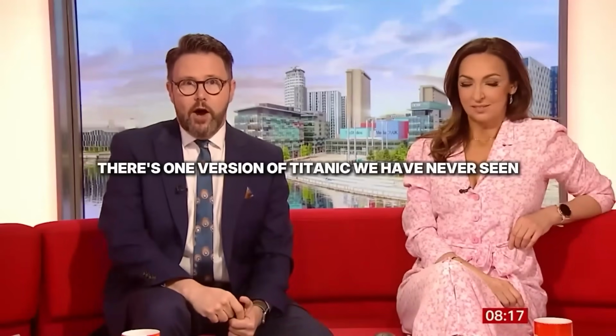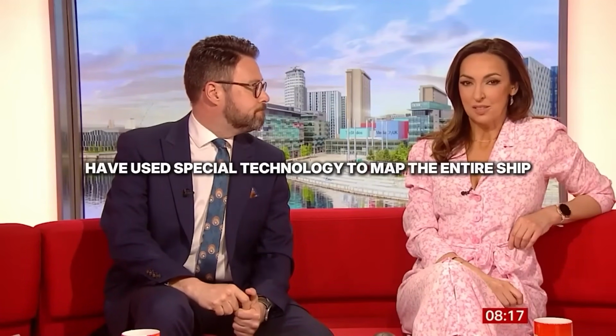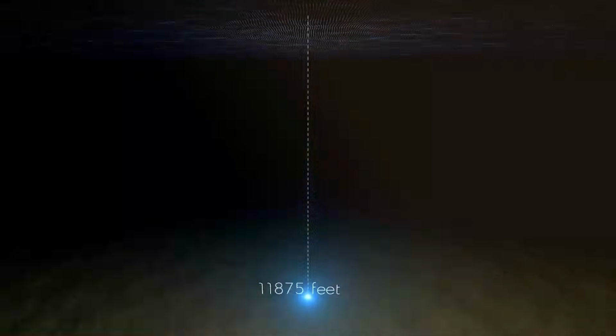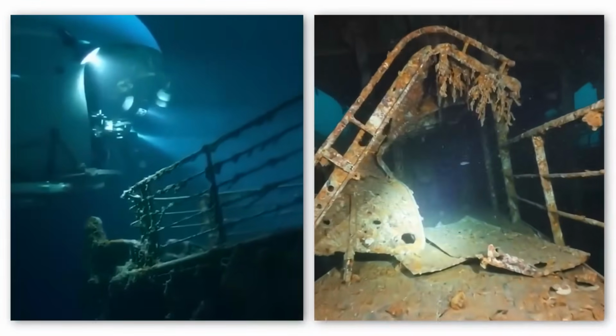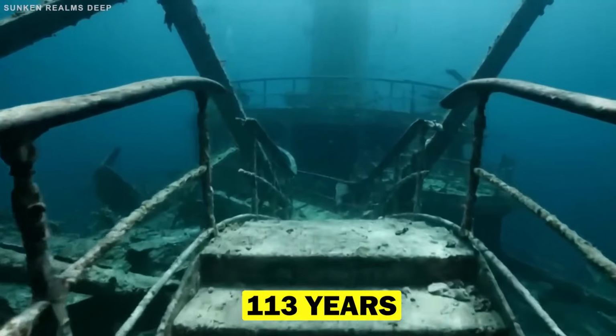There's one version of Titanic we have never seen until this morning. That's right. Experts have used special technology to map the entire ship on the ocean floor and create its digital twin. 12,500 feet down, there is no light, there is no sound, there is only cold, pressure, and a ship that has been waiting in the dark for 113 years.